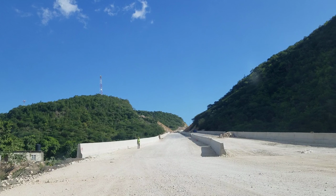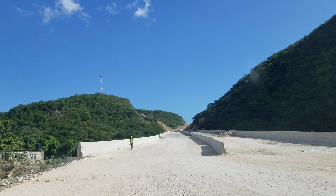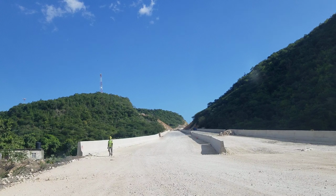Today we are driving on the Southern Coastal Highway in St. Thomas, Jamaica. We are at 11 miles in Bull Bay, and this is a new bridge that was built as part of the Southern Coastal Highway, the bridge we're looking at.